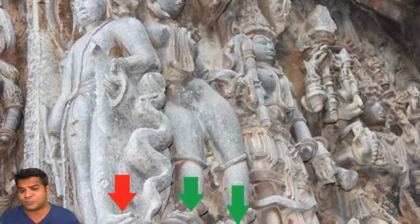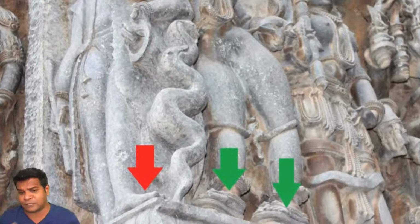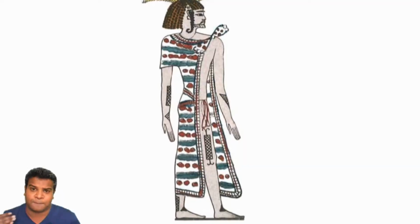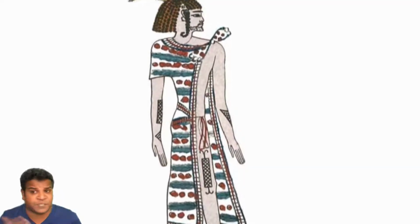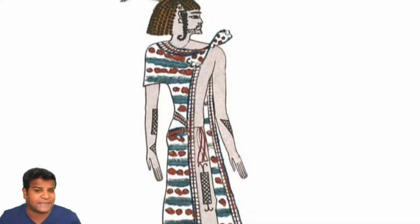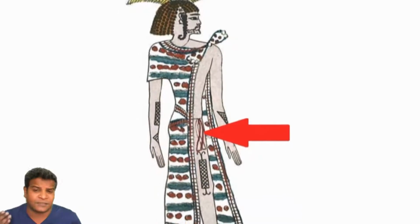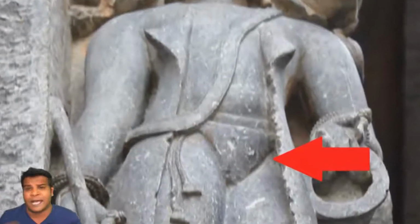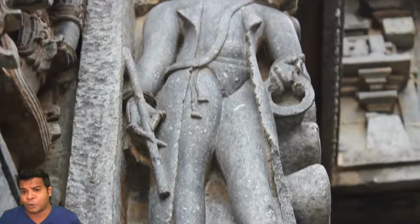Most Indian figures are shown wearing footwear, but this figure is barefoot, just like the ancient Egyptians shown in paintings and carvings. Now, if you look at this Egyptian figure, you can see that beneath the long coat, he's wearing a loincloth. And this is exactly what this carving also shows. A simple loincloth underneath the long coat.